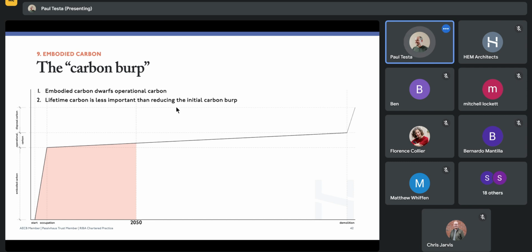If we as a nation are going to achieve net zero carbon by 2050, most of the carbon in our buildings is not going to be in the operation. Whilst it's really important that we get the building really comfortable, low energy, and a healthy building, actually it's hugely important that we consider the embodied carbon, because that completely dwarfs the operational carbon.